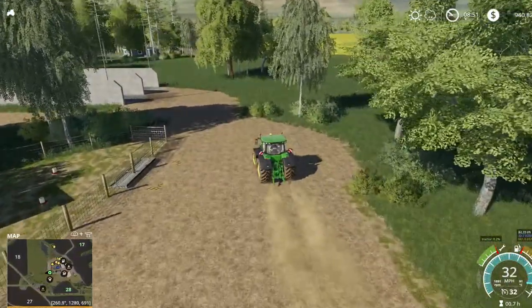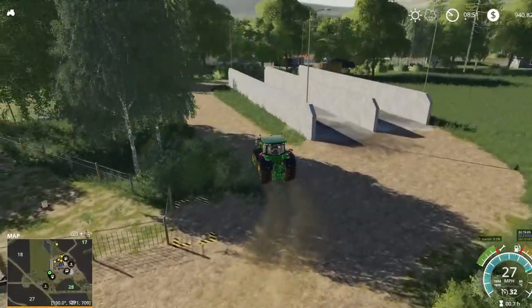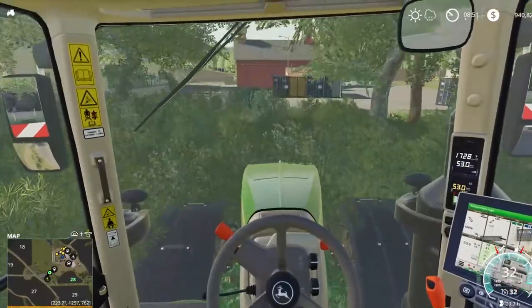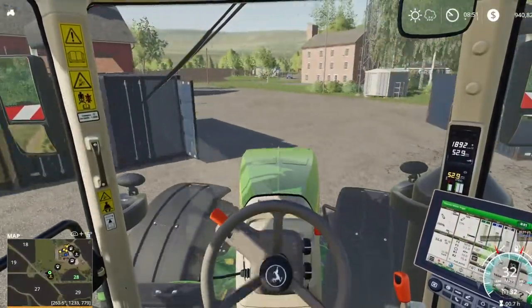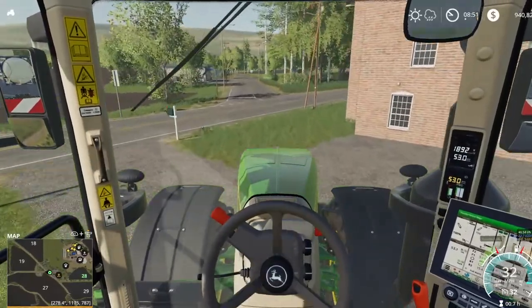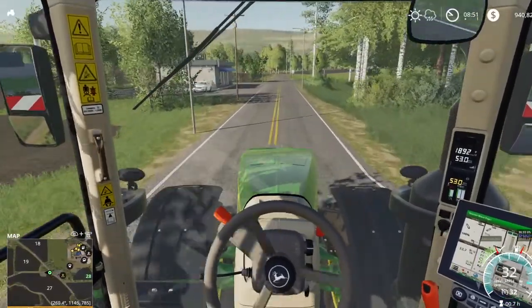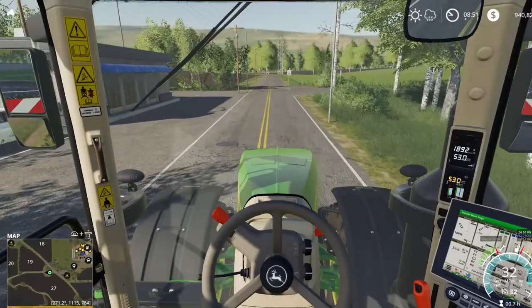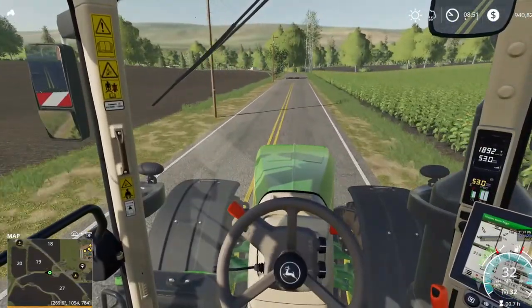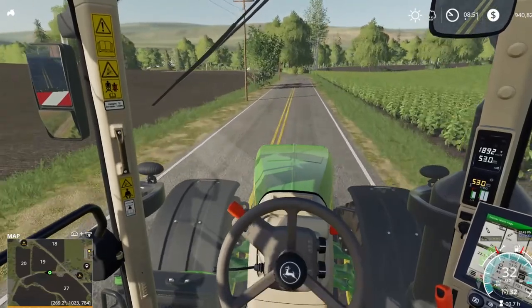But if you cruise up here, you go past the silage pits into here, and you can just kind of come through here. A little zipping through, don't hit the mailbox nor the pole, and you're good to go. Rocking on. So the store's just right over there. Let's go grab our new loading wagon and put it to work.